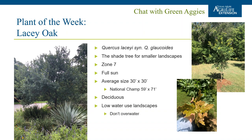Now, this is currently, I believe, only propagated from acorns, so there's no selections. There's not a special blue one. That little tree that you see on the right-hand side is my little lacy oak, and it's more of a green-green color, but it's still very pretty, and that new growth is really nice. This tree is hardy to zone 7. It should be grown in full sun, and you shouldn't overwater it.